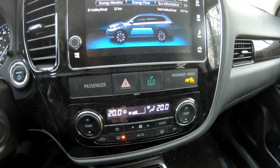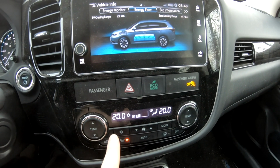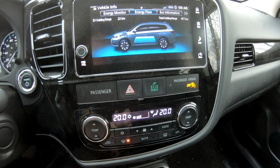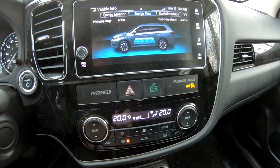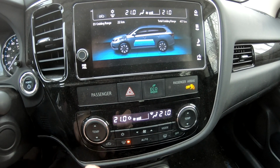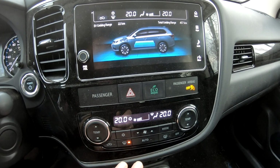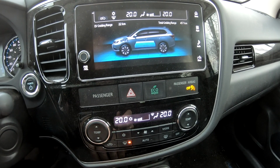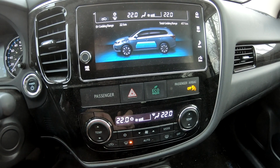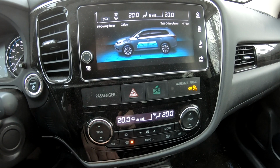Okay, let's talk about the heat in the PHEV for a minute, guys. If you have the heat set to 20 degrees Celsius, you can run the car in electric mode and use the electric heating. If you go any higher than 20 degrees, the engine is going to run every time you turn the heat on. So I leave mine at 20. If the engine is already running like it is right now, you can turn it up a little bit, let that extra heat come into the car, and then I put it back down to 20 once we get out on the highway.